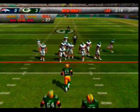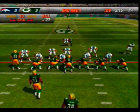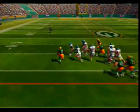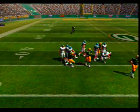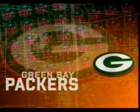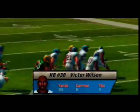Third and maybe one. With a counterplay. Smith comes up to make the play at the 35-yard line. This is tough running here. Let's watch him as he gets through right here. And he breaks a tackle and keeps moving forward. I'll tell you, this guy's hard to bring down.